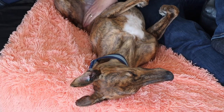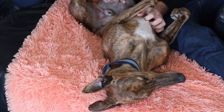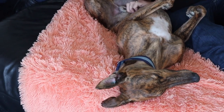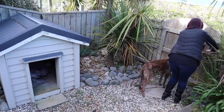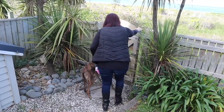Yeah. I've been doing a lot of gardening lately, and so when we're out in the garden, he has another bed. His outdoor bed, that we put a blanket on, and he lies on his outdoor bed, and he just thinks that's kind of cool as well.